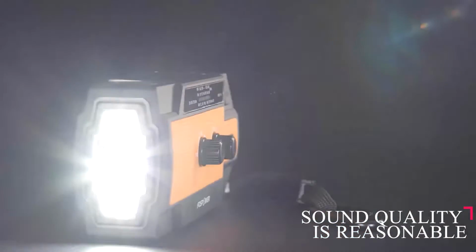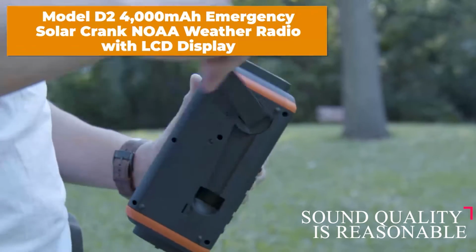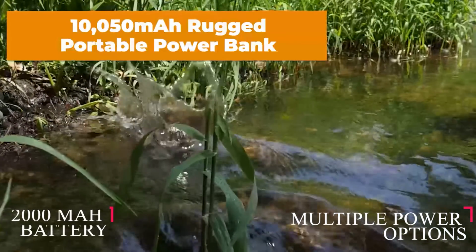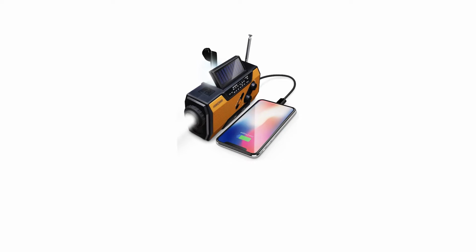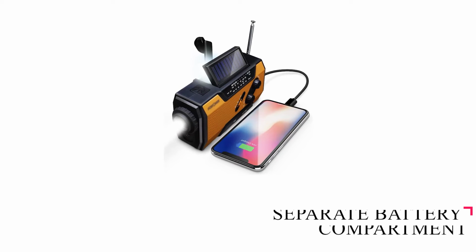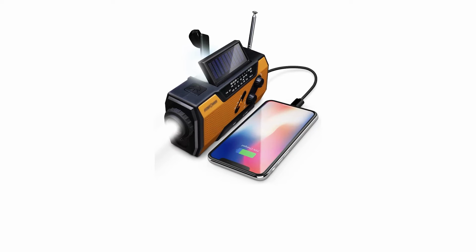Sound quality is reasonable and reception can be improved by extending the small telescoping antenna tucked neatly into the body of the radio. Frost Power Original's greatest feature is its multiple power options, as it comes with a 2000 mAh battery which can be recharged via a micro USB port from the mains, from a hand crank, and via an inbuilt solar panel on the top. In addition, it has a separate battery compartment which takes 3 AA batteries which can be turned on by switching the battery mode over. Main power charging is the most effective way of keeping this radio fully charged, however.